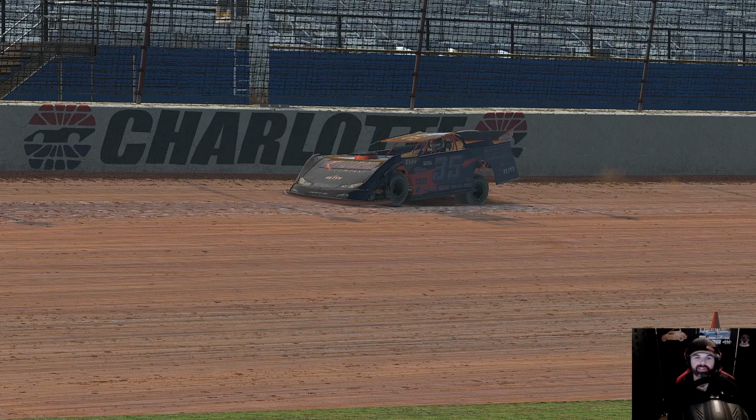And like I said, we're going to be taking a look at the dirt late models and a really common problem that people have been having since the new tire model. Now, keep in mind, this problem people had before, but it's really been exacerbated with this new tire because of the level of grip that the new tire has. Now, what this problem is, is drivers having an issue with the car snapping to the wall.